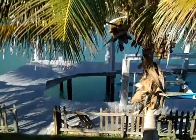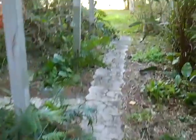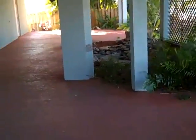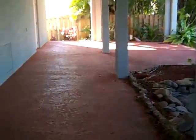There's a dock, an oversized dock with a lift. Fish cleaning station. We're outside here. It's kind of overgrown a little bit out here. Wooden staircase coming down from upstairs. Got a patio under here. And it has a little koi pond, looks like. A little pond that's not being used right now, but large patio.